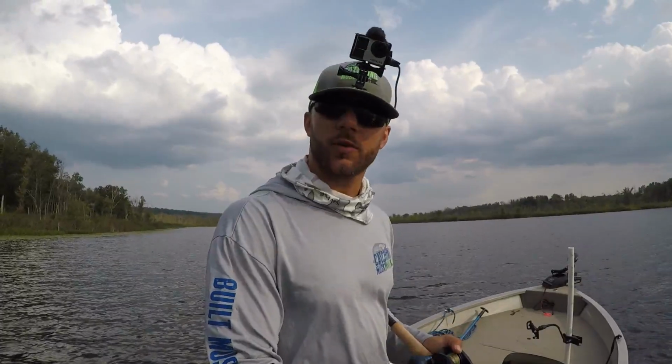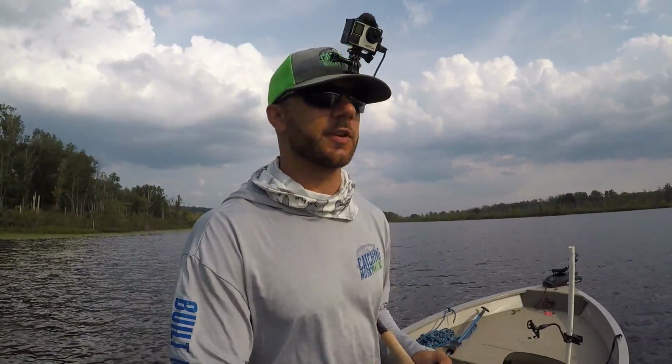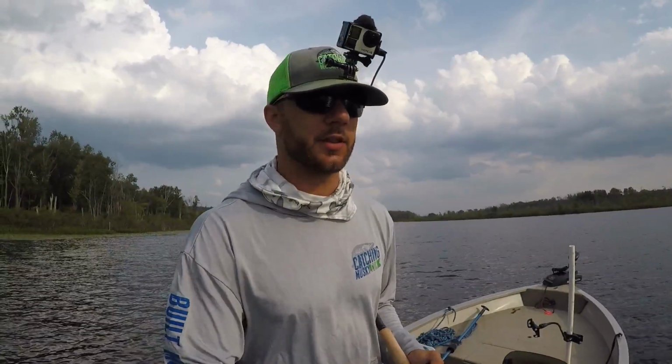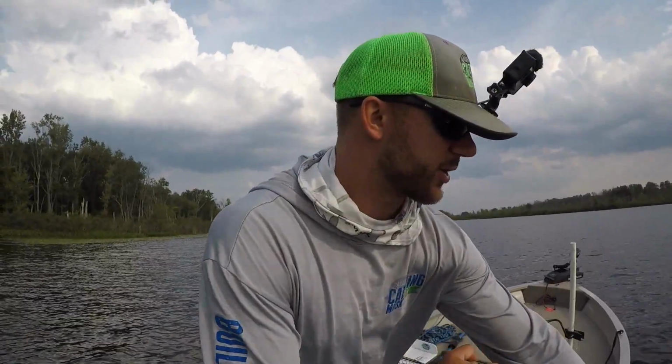The fish turned off. It's as simple as that. Very aggressive feeding window, and that was it. Didn't last very long. Sometimes that happens on really tough fishing days. Then the wind switched and things got very difficult, so.